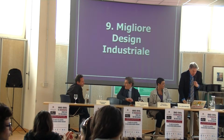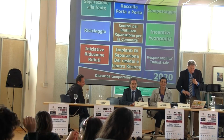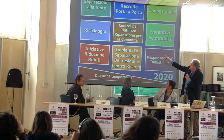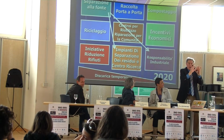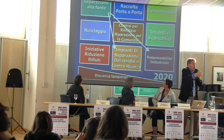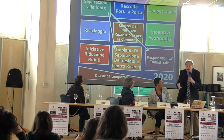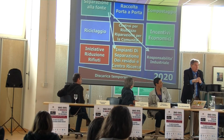So step 9 is better industrial design. Step 10, we've already talked about, is the landfill. Here are all the 10 steps together. What I like about this is it starts with everybody with these 10 things, but by the time we get down to steps 8 and 9, we're bringing in the brightest minds in our society. Our professors, our students, our industrial designers. You have the best industrial designers in the world in Italy.